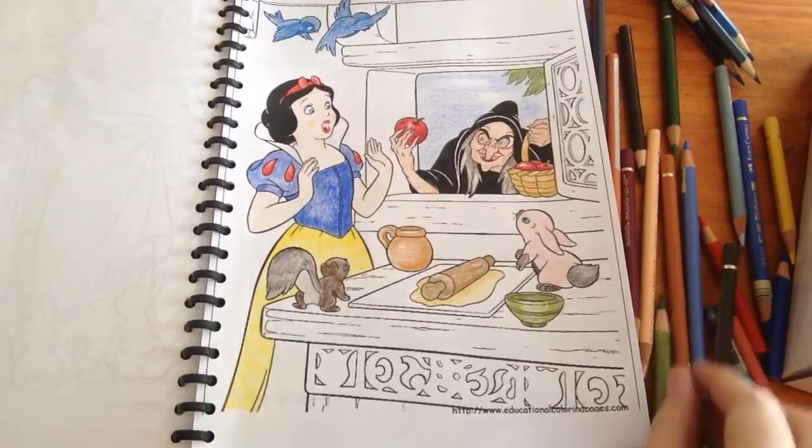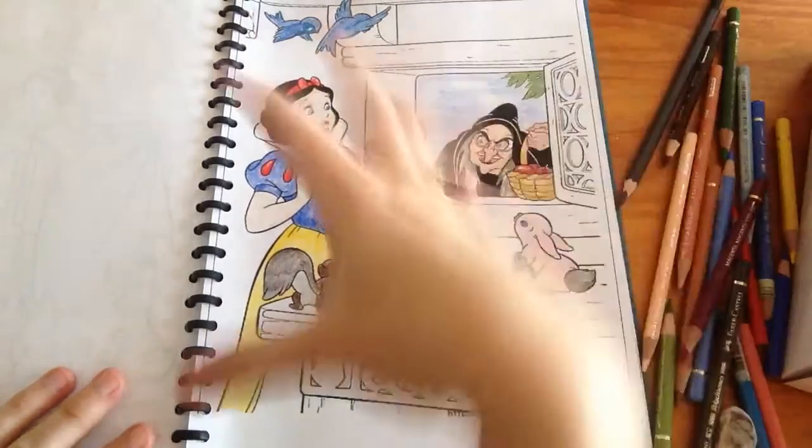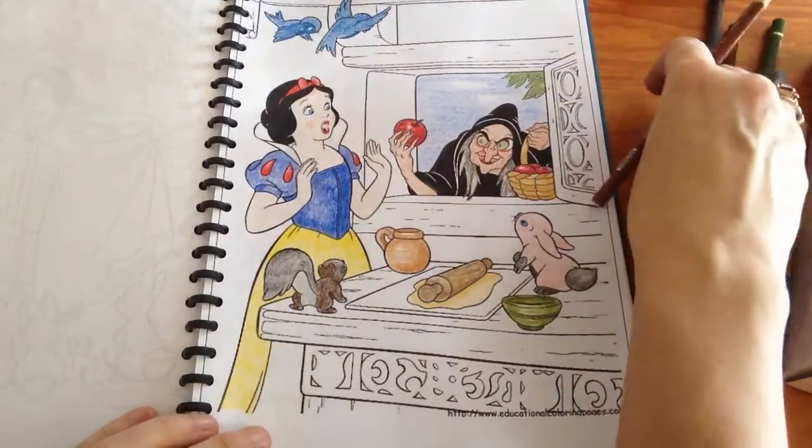Okay, so I'm back with part two, and just basically colouring in the, I guess, the wood furniture in this picture, which is not one of my favourite things to do. I was going to pick out a couple of different browns, I guess, and see how we go.